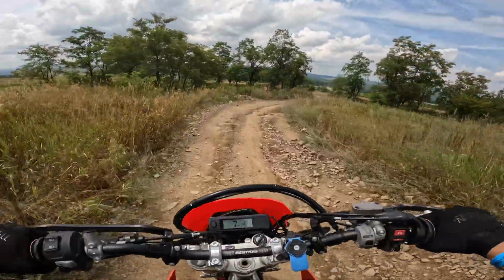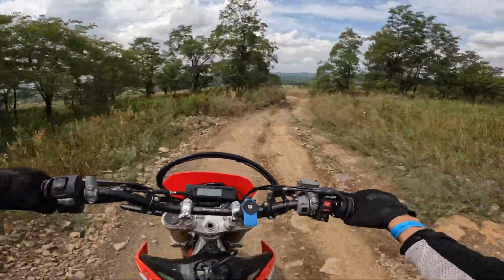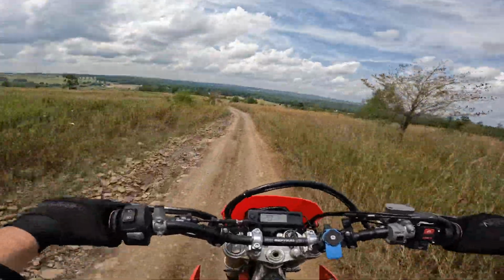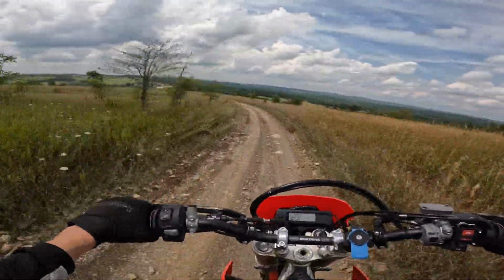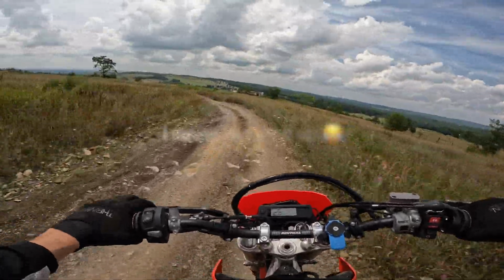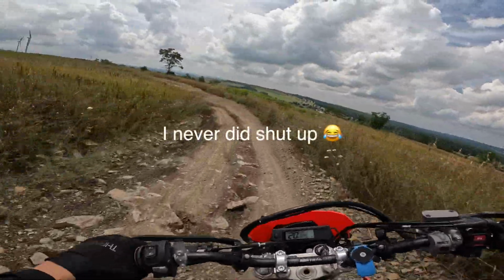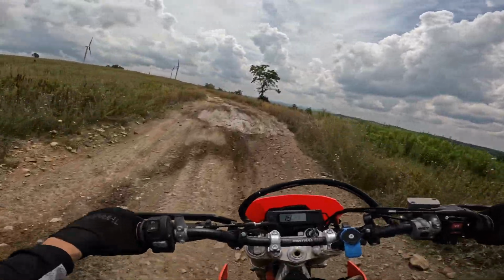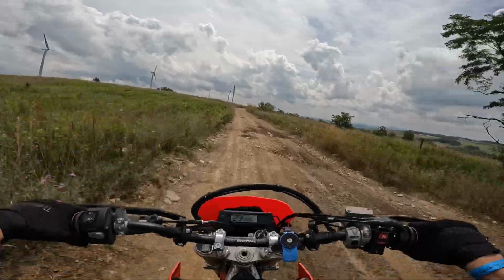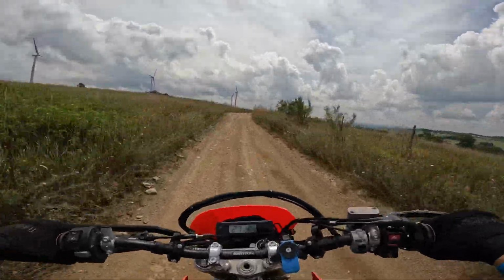This is green for easy, blue for medium, and red for hard. This one's fun though, it flows. So yeah, I'm gonna shut up now, ride my butt off, and you guys enjoy. I'm not gonna really ride my butt off. It's pretty slippery, but it's nice because it's been really dusty, and the dust has settled now.